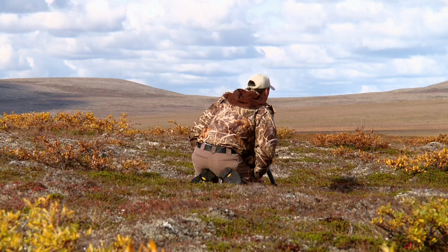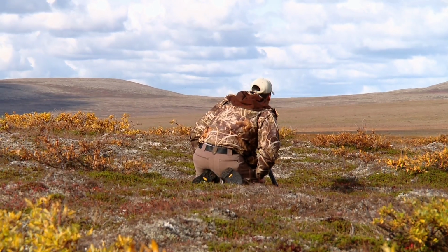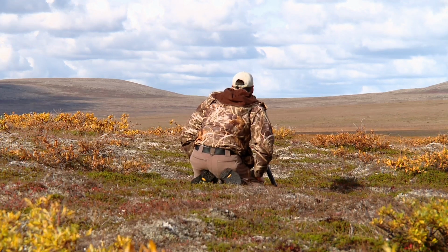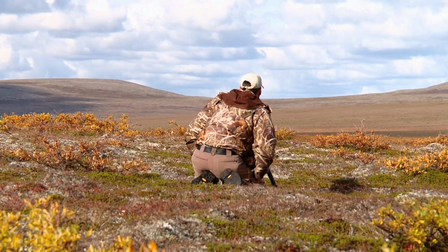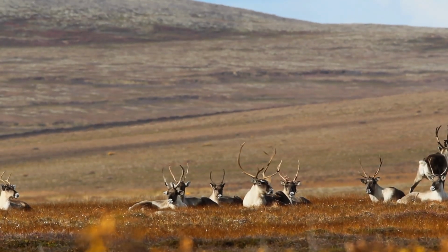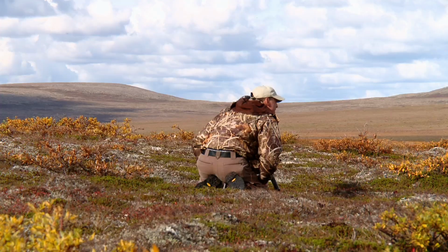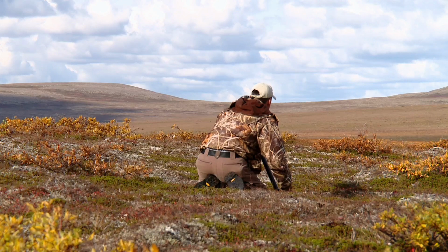Where'd the big bull go? I think he's over to the left a little bit. He might have bedded down, but I don't see him. I see him on the left end, there's a decent sized bull. His horn's sticking out. He's probably right behind the bushes from you. I'm gonna try moving in a little more. Yeah, I think so.